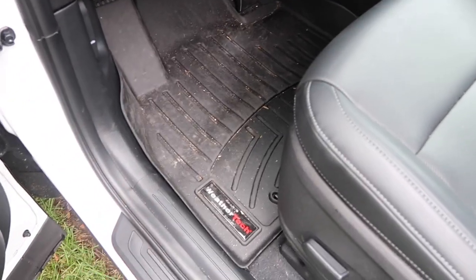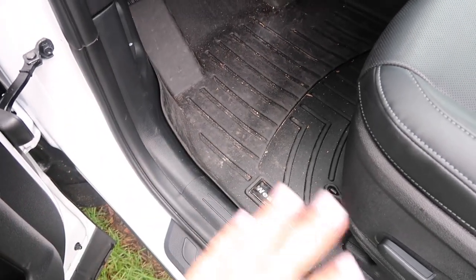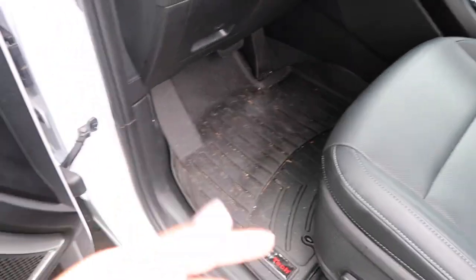So these are my WeatherTech floor mats. I love them. My Outback came with all-weather mats. This one did not, but these were not terribly expensive, and honestly, any rubber floor mat versus carpet is a lot better and so much nicer because you don't have to worry about getting wet, all that stuff. It just shakes out and you can rinse it.